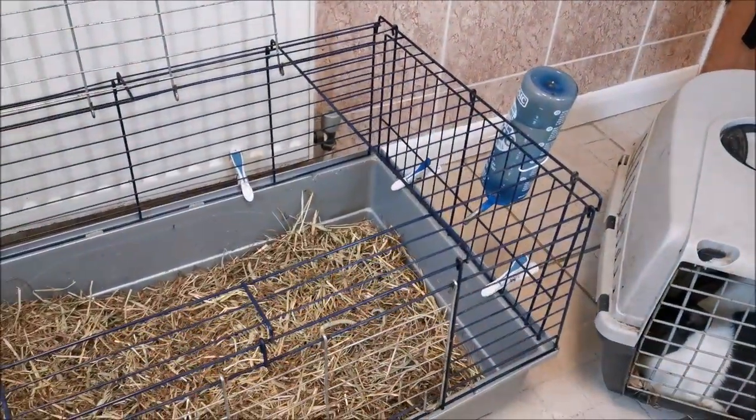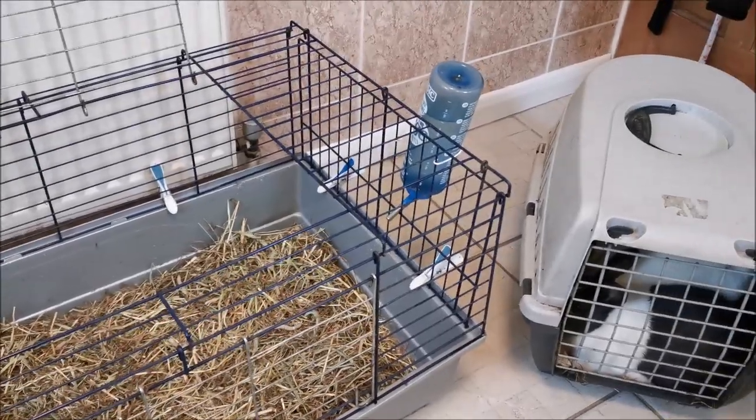As you can see, the cage is set up. I'm going to put some veg in there for them just to distract them a little bit, and then pop them in.